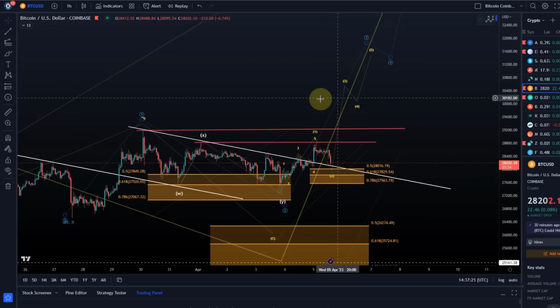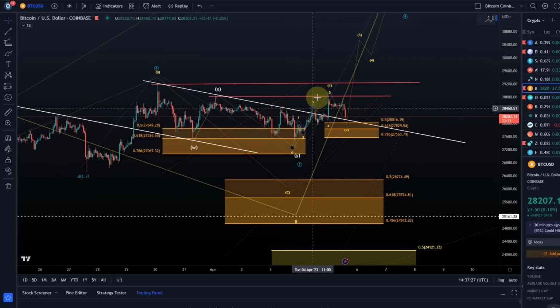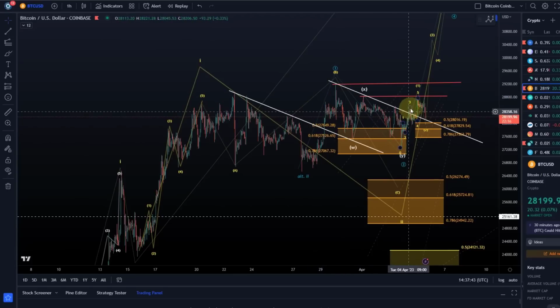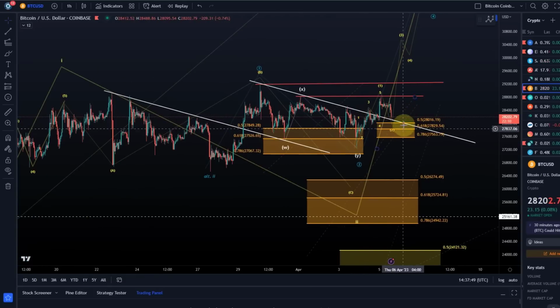So at the moment, this pullback is no surprise. We talked about 5 waves up. We talked about a 3-wave correction most likely to occur. But it should ideally hold the 78.6 retracement at 27,563. So it is currently retesting the corrective price channel's upper boundary line. If it can hold that, that's fine. It doesn't need to come into the orange box, but this is the relevant fib support for a wave 2.